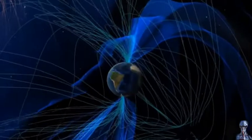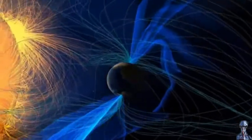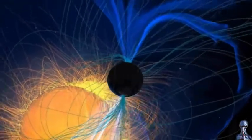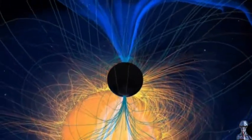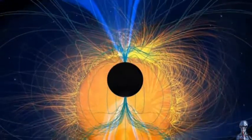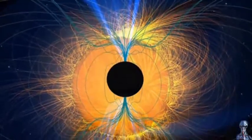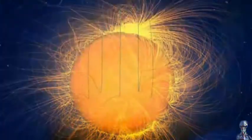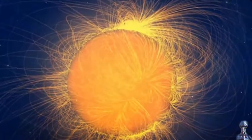Meanwhile, high above our planet, Earth's magnetic field deflects charged particles coming from the sun and outer space. What is this invisible force that controls charged particles moving near the speed of light, directs the flow of matter in the cosmos, and creates a magnetic cocoon protecting life from the sun's deadly radiation?